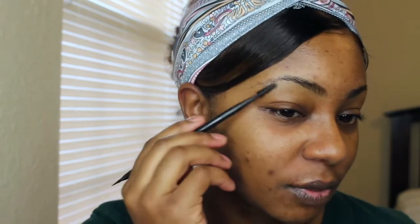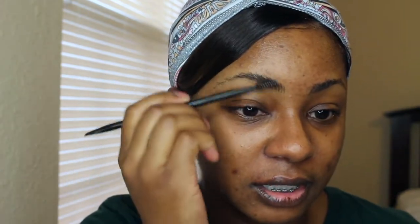I already primed my face only off camera, only because I do not have a primer from the drugstore or an affordable makeup brand. So we are just gonna go ahead and get started. I'm gonna start with my eyebrows, and this is also gonna be kind of like a first impressions video because I do have some new drugstore products that I am going to try out. I've heard so many good things about them. So I just picked them up recently and I want to give them a try for myself.